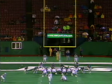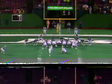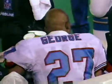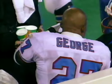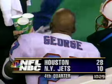Al Del Greco to attempt the point after. And it is good. So the Houston Oilers now have stretched their margin. They leave the New York Jets 28-18.